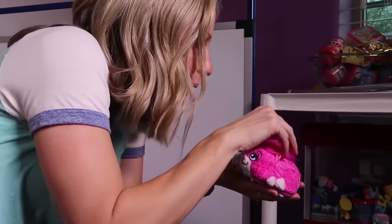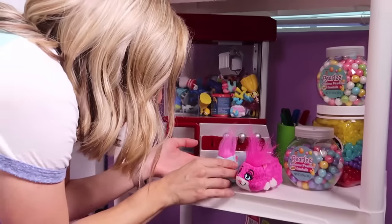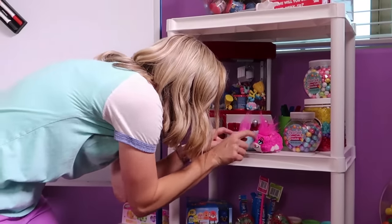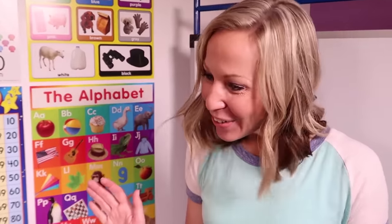Come here, you can sit here while I teach my lesson. There we go, little hamster. Oh, little cutie patooties. Oh, we have the cutest little class pet. Okay, now that our sweet little hamsters are taking a little rest, we are getting back to work now.